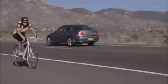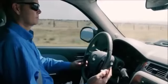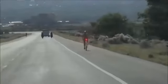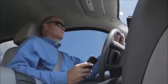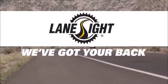Riding on the road can too often be dangerous, and sometimes even deadly. With our phones always in reach, distracted driving is more common than ever, but now you can use your mobile device to help protect yourself from drivers who are all thumbs. With a LaneSight system, you can focus on the road ahead because we've got your back.